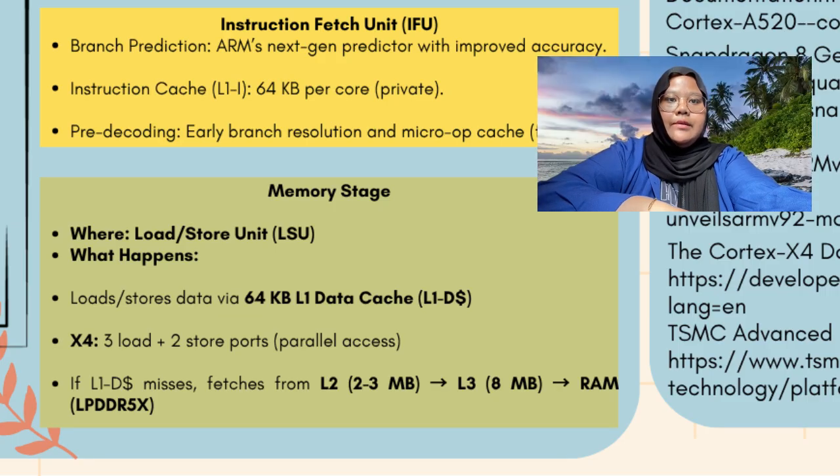Next, I will explain what happens in the memory stage. In the memory stage, there is the load/store unit, known as the LSU, in the Snapdragon 8 Gen 3 processor. The LSU is responsible for loading data from memory and storing data back into memory during program execution. It works closely with the cache system to make sure the processor gets the data it needs quickly. Each CPU core in Snapdragon 8 Gen 3 has a private 64 KB L1 data cache. This is the first and fastest place the processor checks when it needs data, because it's very close to the core. Accessing data from the L1 data cache only takes a few clock cycles.